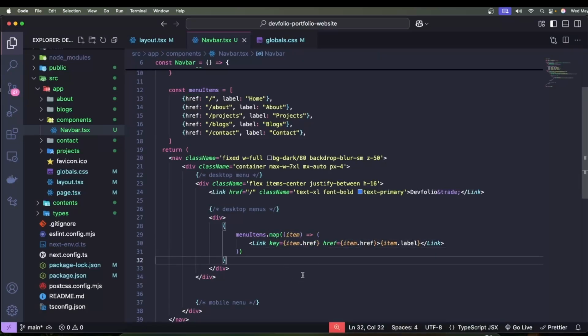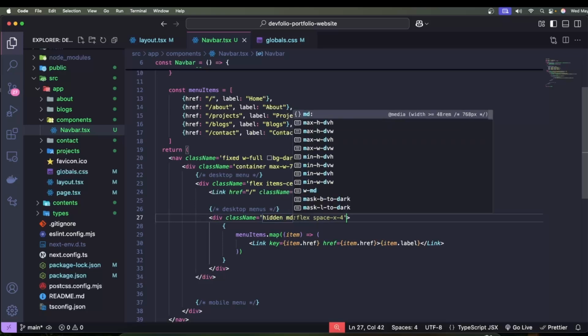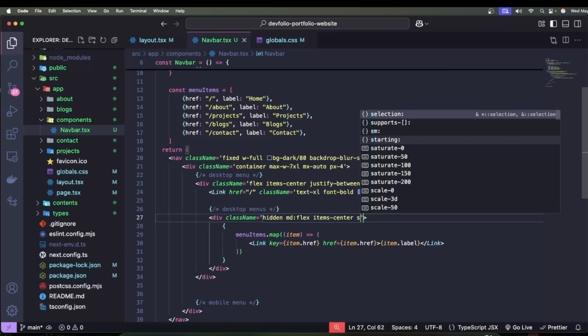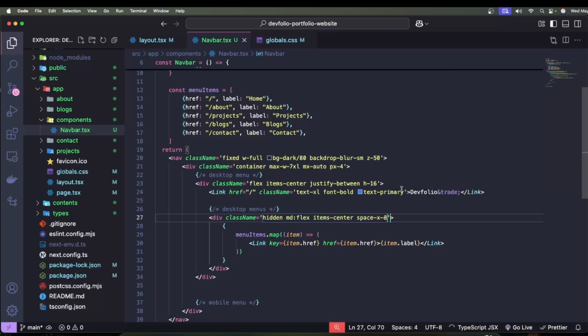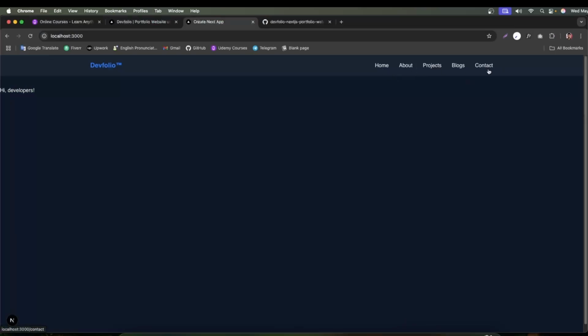So right now what you will do, you will have to define some styling. So on this div you will have some class name, and this will be by default hidden on a small device, and it will be visible on a medium device. So on a medium device it will apply flex, will have item center, and we will define a space x of 8. Okay, so that means it will just add some space between these link items. Okay, so you can see you will have something like that.